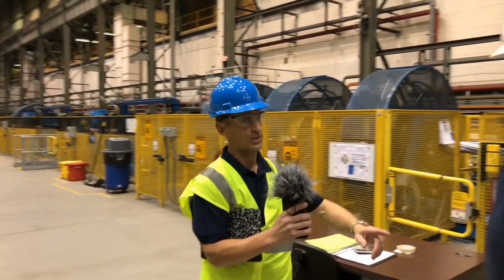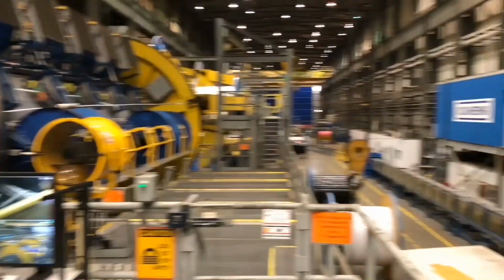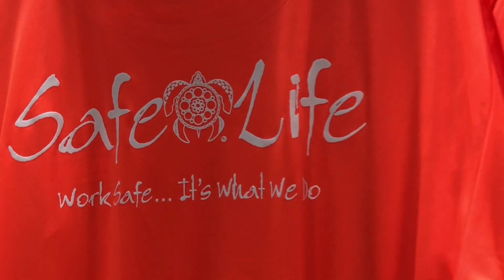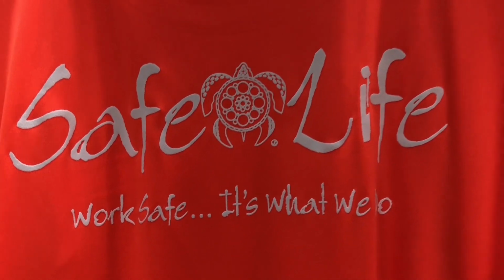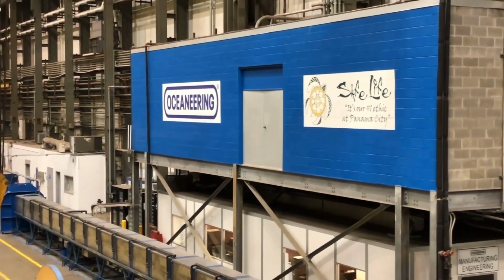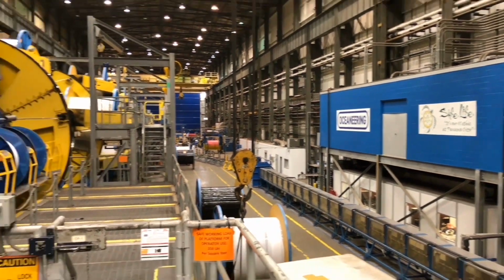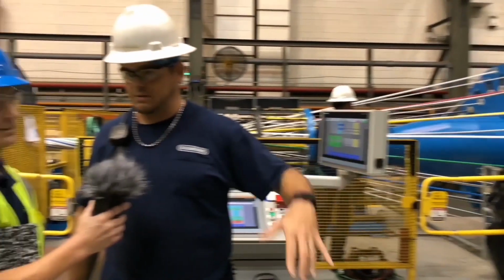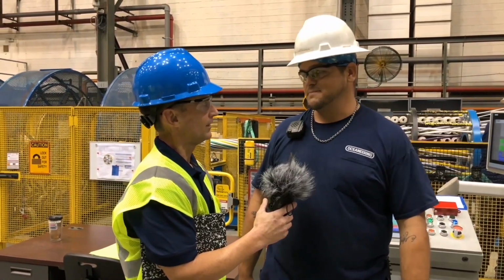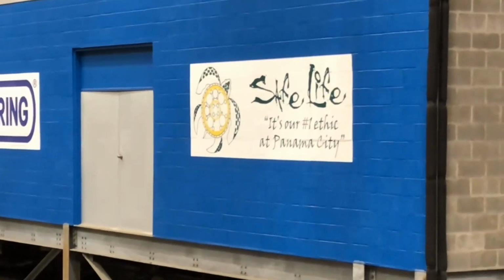Josh, I just found out from Sean that the Safe Life, that's your design. Yes, sir. I noticed that's on the back of some of the shirts that employees wear. Tell me what that is. It's a turtle, because we're by the water, and I just used the umbilical cross section as a shell, to symbolize us being in Panama City and an umbilical. And who told you to do that? Nobody. Safe Life, I mean, that's just the culture here. Yes, sir, it is. That's great. Josh, thanks again, buddy. Take care.